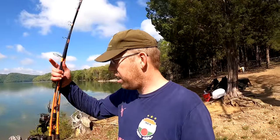Because there's two of us, I brought two sets of rods. One set is my European carp fishing gear, and the other are the Catfish and Carp Series Whisker Seeker rods. These are my own signature series rods named after my Catfish and Carp YouTube channel. And we're gonna try to catch some big old 30-pound carp on them.